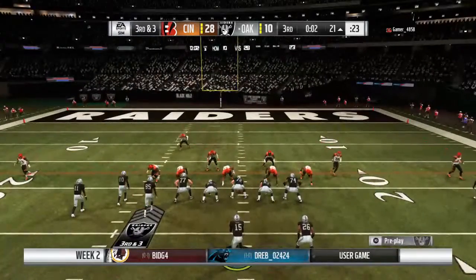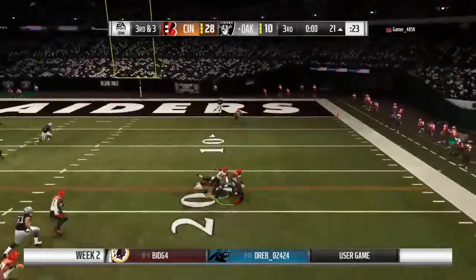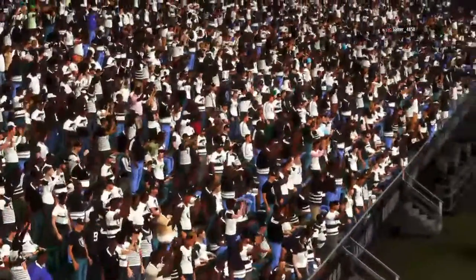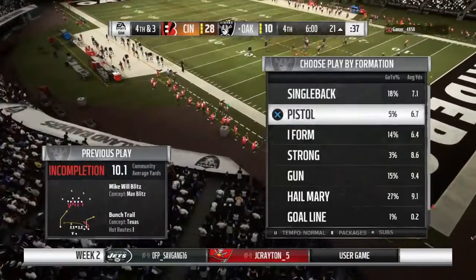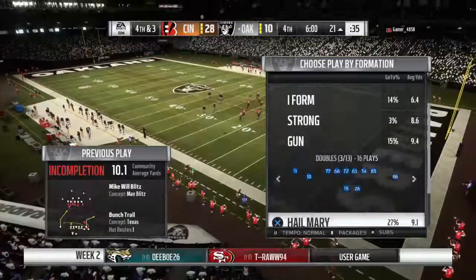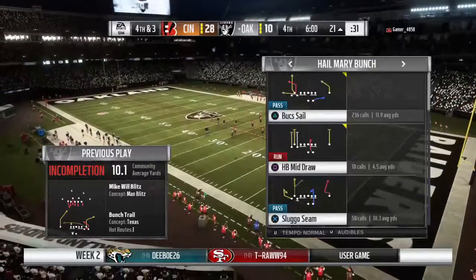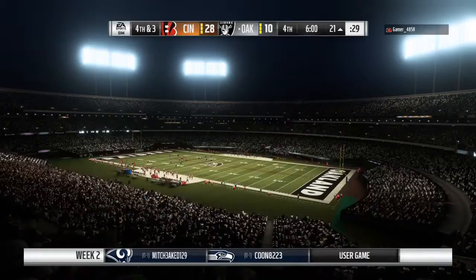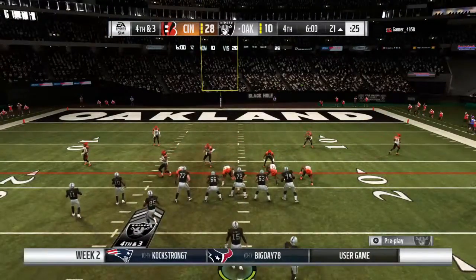This offense in desperate need of a conversion as they come up on third down. And that one not to be. It's incomplete. So they couldn't hook up as time has now run out on this third quarter of play. Their already slim hopes are going to ride on this one. They'll go on 4th down.